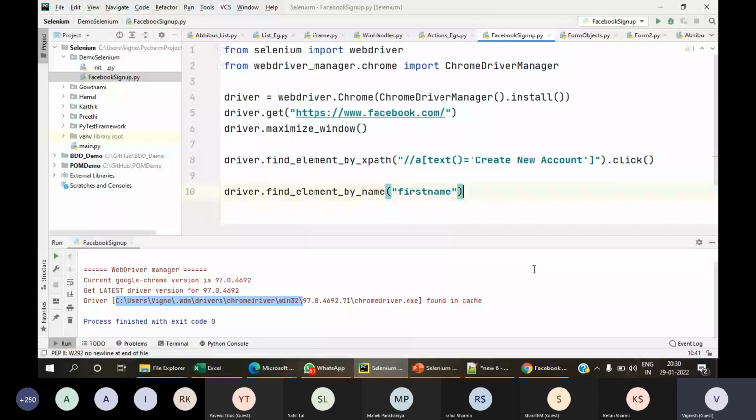So we're going to key in some values over it. I can say send keys, whatever I need. I'm saying hello, but I am going to say any name associated with it. Whatever you enter is going to be entered in that particular field. So then we're going to enter the same thing.